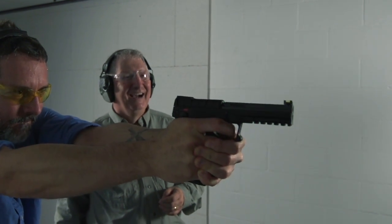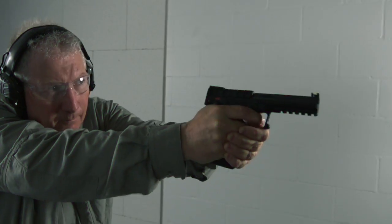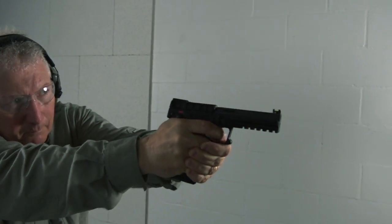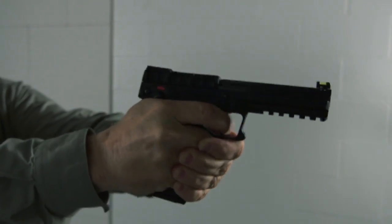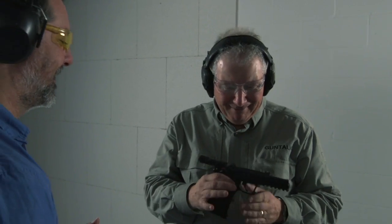All right, let's just make it rock. The only problem with this is, once you get it, you just have to feed it all the time. That's right. Man, this is really sweet. .22 rimfires are great. This one takes it to a new level.